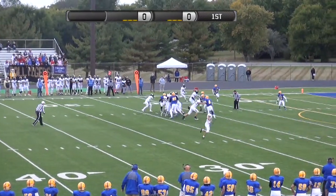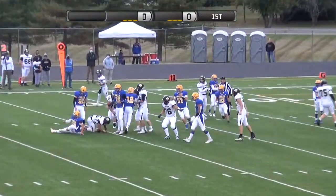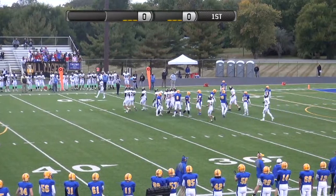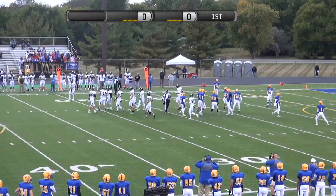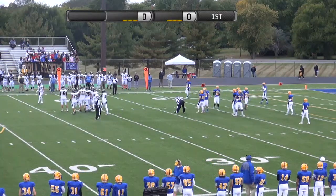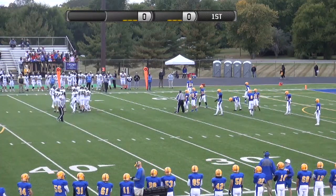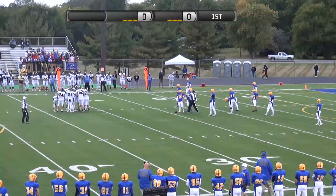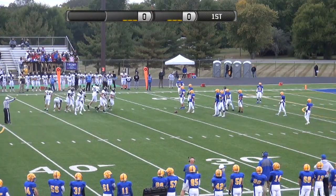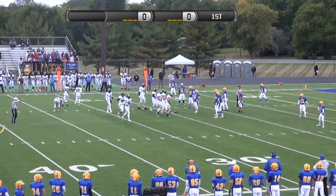24, slot man in motion for Lebanon, and great job by the defense. Michael Leak, nice job filling the hole there, and just got in the gap like he's supposed to. That was great. About a 3-yard loss. 55, Michael Leak. He had an excellent game against South 2 weeks ago. We were calling his number all night. He's a great kid and a good football player with just a ton of heart.